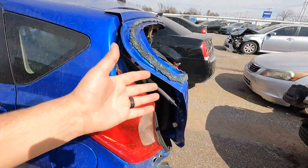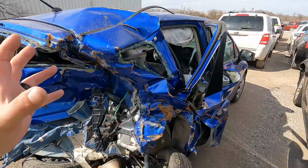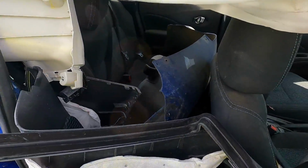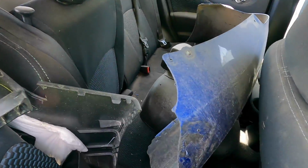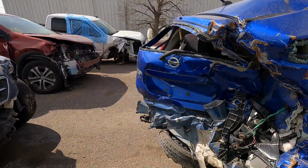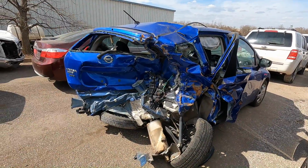Like this car, I can't believe it. I can't believe this car took a hit like this. And even with the door being folded halfway over to the B-pillar, the seat back there is still intact, man. Whew. That's crazy. I hope everybody in here came out okay as well.